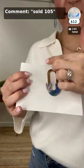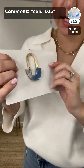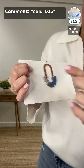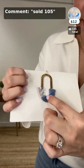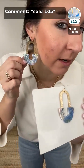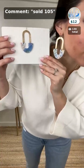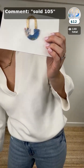Here you have this textured gold arch. They do have a hook back. Then you have this upside down arch as well, and it's like calf hair in different colors. There's blue, a touch of tealy green, white, a touch of pink and gray. It may be hard to see, but it has a metallic silver going through it as well. Very, very pretty. Each one is a tad different, but they still have all those colors in it. So you can match this with a lot. I love it paired with this white top and denim. It's just really cute. So there you go, $12, item 105 for that one.